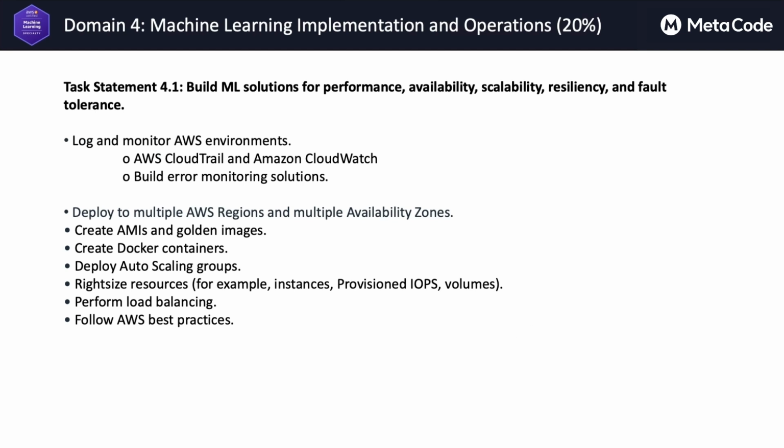All right, let's move on to domain 4, machine learning implementation and operation, which covers 20% of the exam. This domain focuses on everything you need to take your machine learning model from deployment to fully operational status in production. Let's break it down.